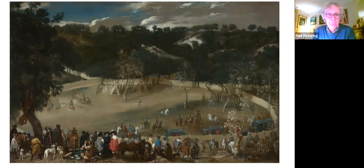Boar hunting could go savagely wrong, as Velázquez reminds us at the foot of this painting, where we see a dog on the point of death. And there's Philip IV and his entourage and the court and a cross-section of society, you imagine, watching him hunting. I hope that gives you some idea of that world that Philip also moved in.